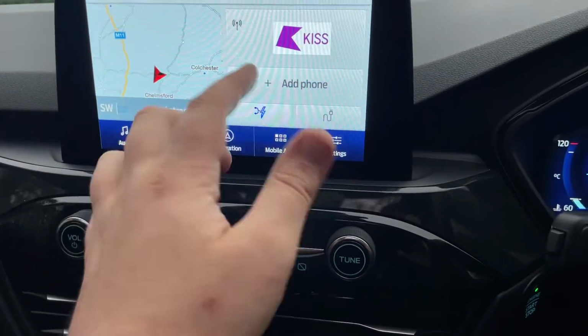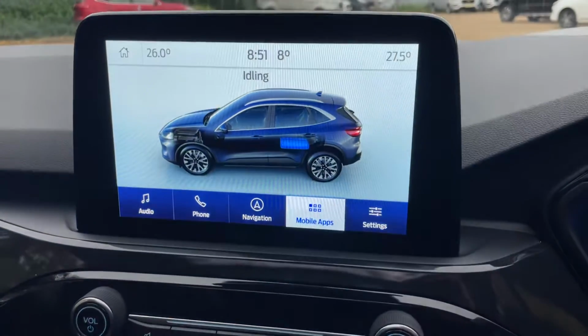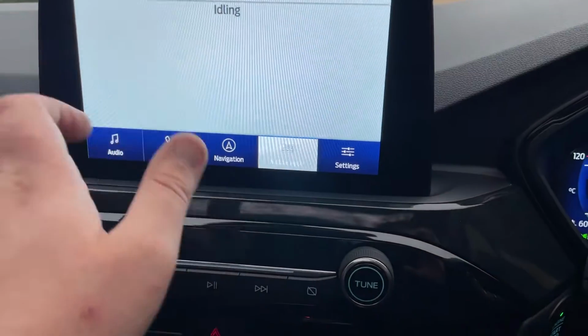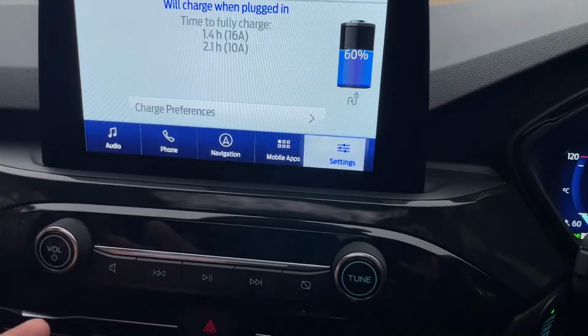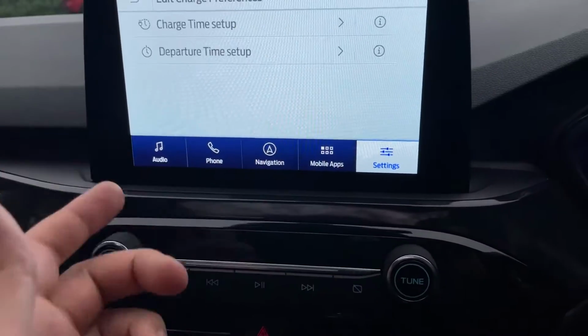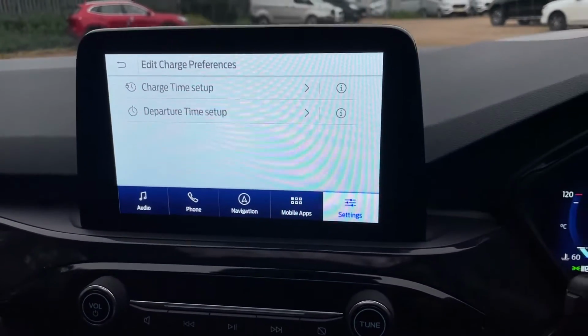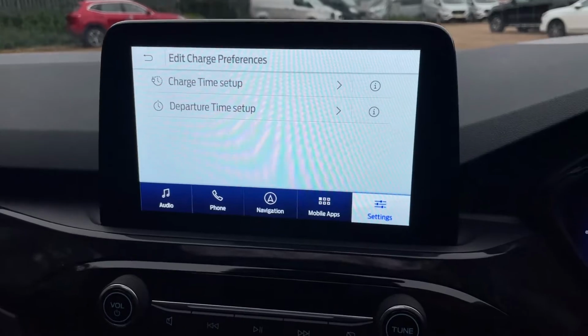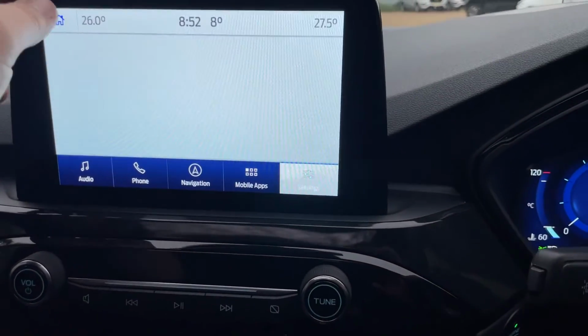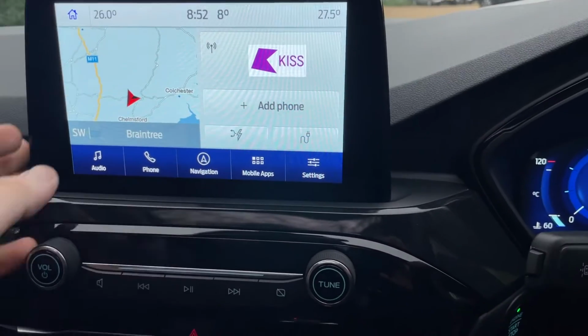From the home screen we also do have some charging management, and it shows you the flow of power in this screen. We come home, click the charging button, you can see all your charging stats. Click on charging preferences. From there you can actually schedule the charging to start and finish when you like. So it's a nice easy system to come to terms with if you're new to the electrical vehicle market.